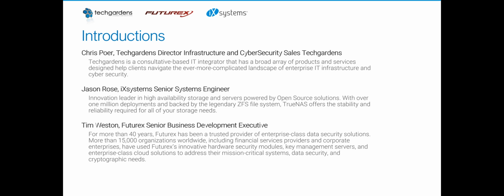I support Futurex as a partner for the same reasons I support iXsystems. They've been in the cybersecurity business for a really long time. The products are rock solid, and if it was my network with my customer data, there's nobody else I would trust for protection. Tim Weston will be supporting us from Futurex, and he, like everybody else I've worked with at Futurex, is a cryptographic subject matter expert and frankly, just plain good guy to work with.